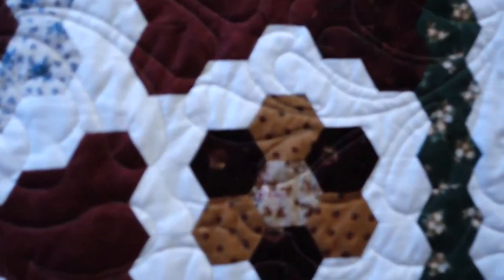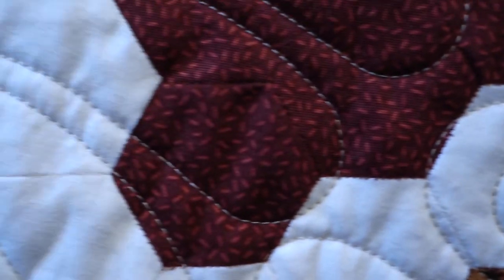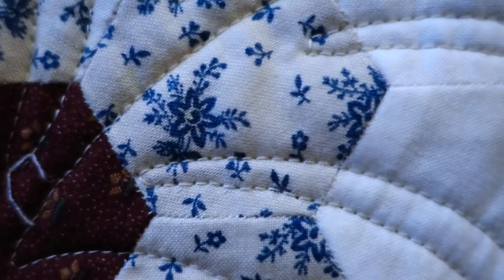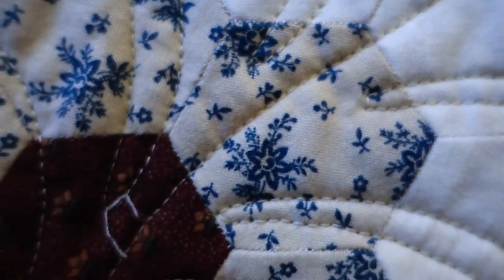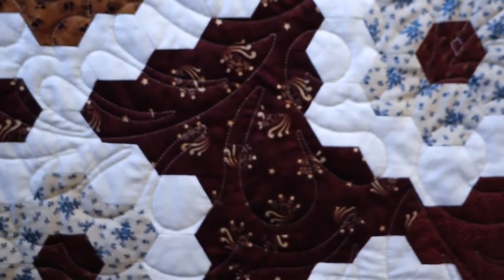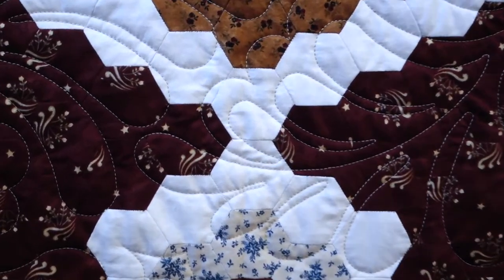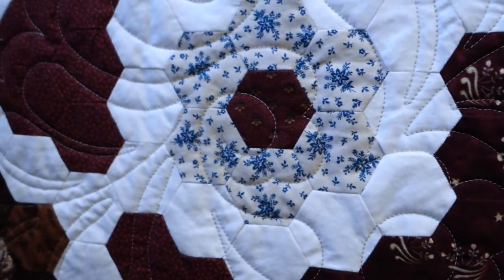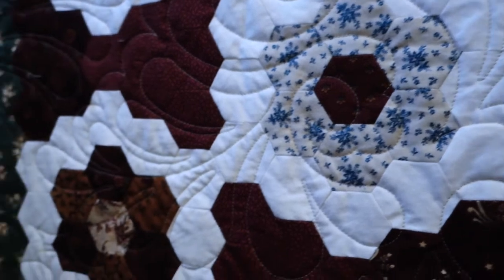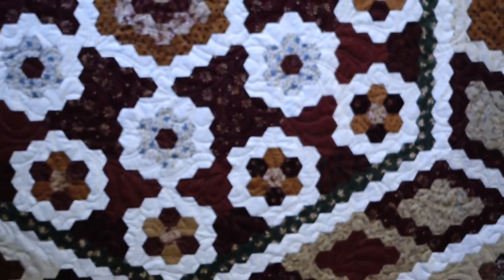She made this by hand. Oh, she has. Look at those tiny hand stitches. So she's English paper pieced the whole thing. Wow. It's a massive quilt as well. Huge.